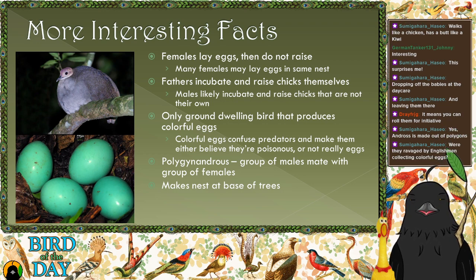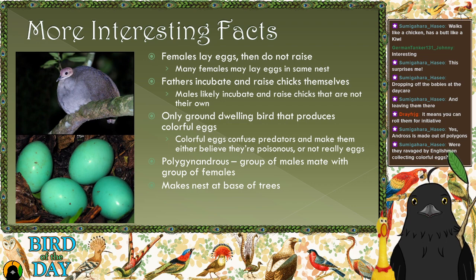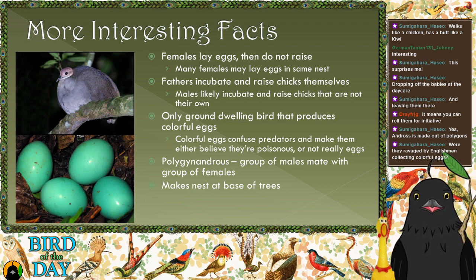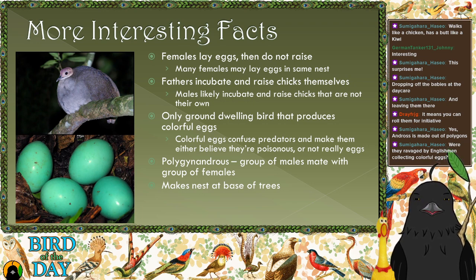All the other ground dwellers have eggs in those colors, but not these guys. They're unique. Ornithologists aren't 100% sure what the evolutionary advantage is, but most of the egg eaters where they live are going to be searching around the ground looking for eggs of birds to have as a tasty snack. They're going to see these bright green things and think, that's not right. Eggs are white and brown. So these must not be eggs. Or you're going to pass them by.